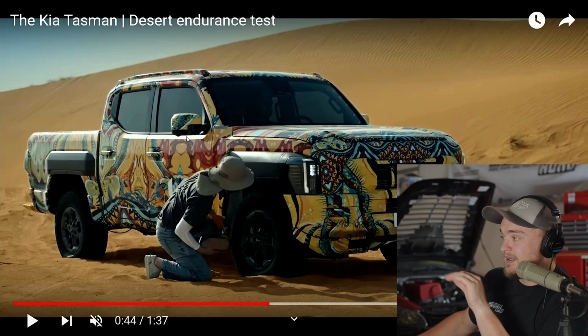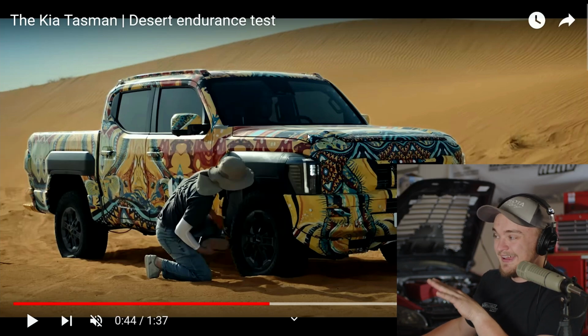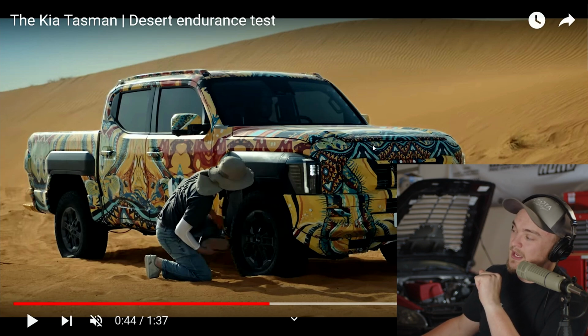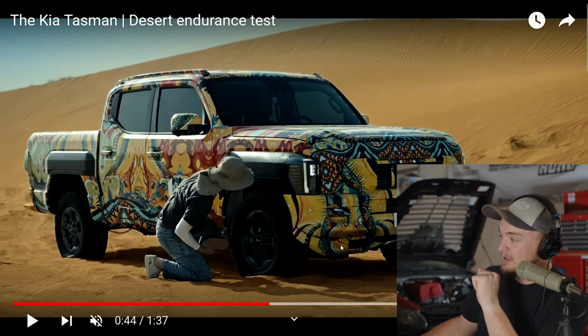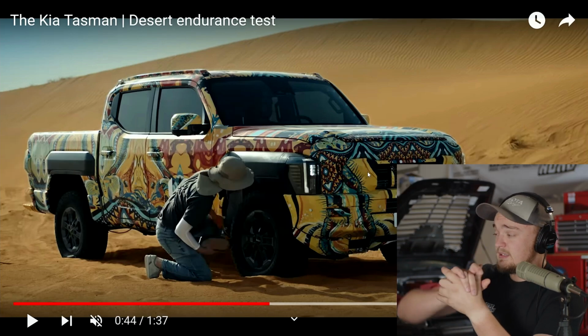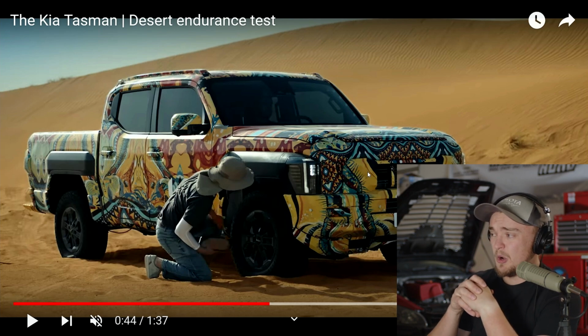Now, just looking at the design of it, this doesn't look like a very aesthetically pleasing truck. Not just because it's got this cool psychedelic looking wrap on it. Are those pineapples? What is that? I don't know what that is. I have no idea what that is. Those look kind of like pineapples there. I know the pineapples can have multiple meanings, but anyway, so having said that, it doesn't look very pretty, but they're going for that tough look.